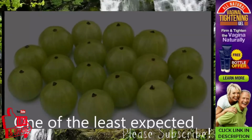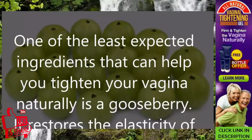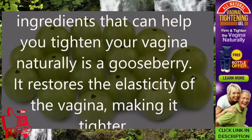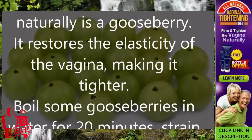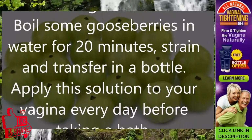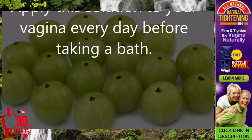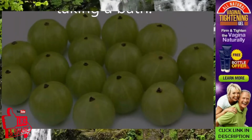Gooseberry. One of the least expected ingredients that can help you tighten your vagina naturally is a gooseberry. It restores the elasticity of the vagina, making it tighter. Boil some gooseberries in water for 20 minutes, strain and transfer in a bottle. Apply this solution to your vagina every day before taking a bath.